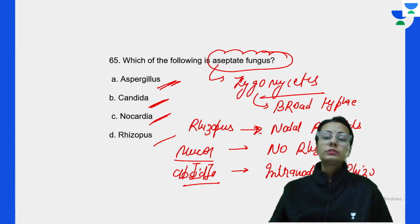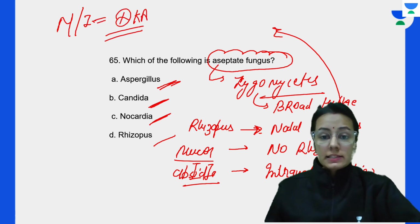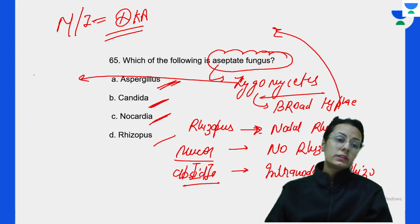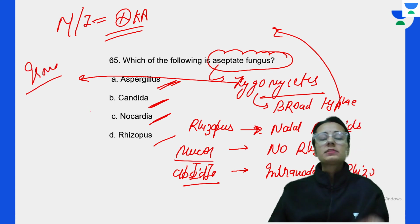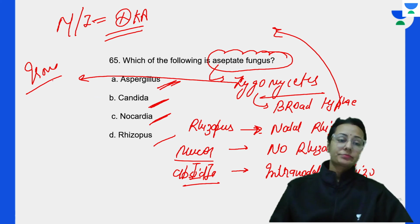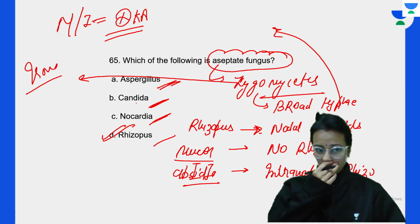And what is the most common risk factor for the zygomycetes? That is diabetic ketoacidosis. That is the most important risk factor for the zygomycetes. As well as that, zygomycetes show good growth in patients having iron, because they grow well in the presence of iron. So if a person is having chelation therapy or consuming iron, there are more chances of zygomycetes. So what is the answer? That is Rhizopus. Aspergillus and Nocardia all have septate hyphae.